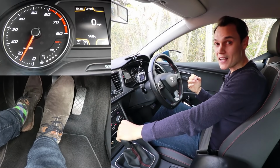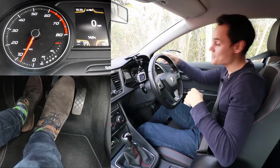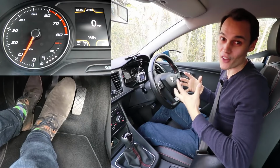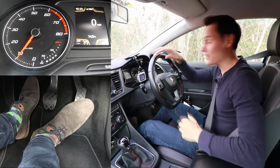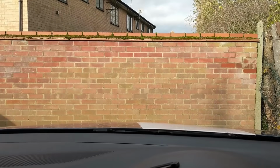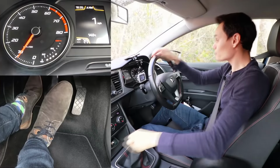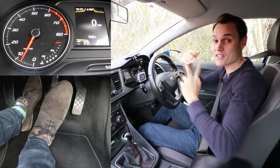And another way to tell is that you will see the revs go down on the tachometer, on the rev counter here. I don't recommend you look at that though, because you want to be looking around you before you move away. You don't want to be staring at your dials. Let's go back now, because there's actually a wall in front of me. And I'll do that again, but this time watch the revs. Watch how the revs dip as I find the bite point.